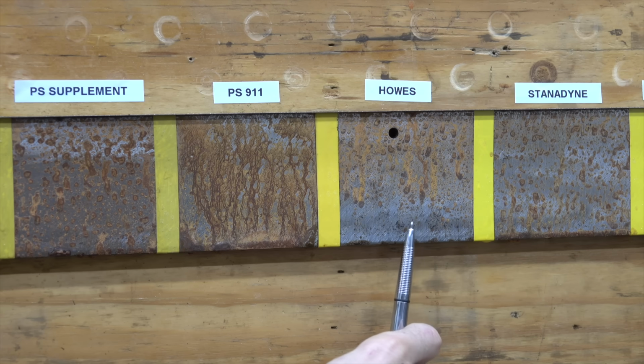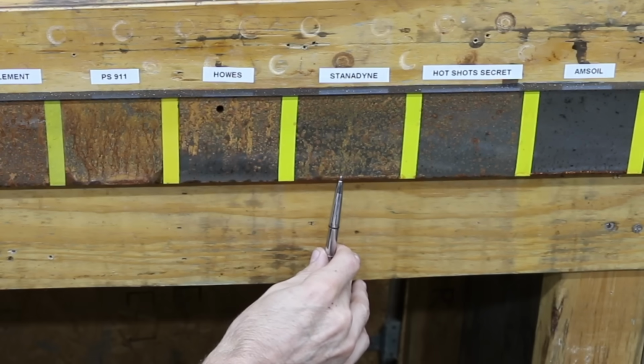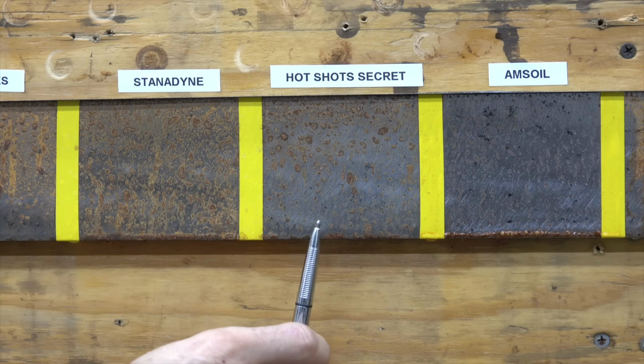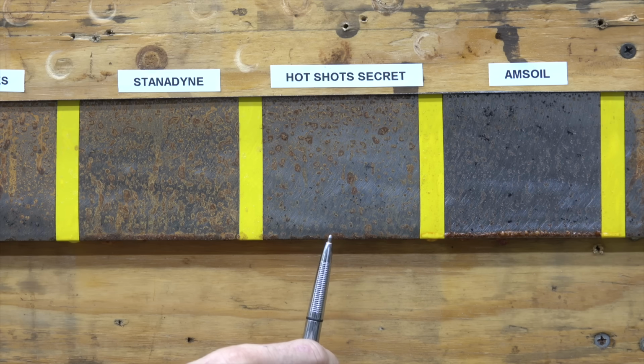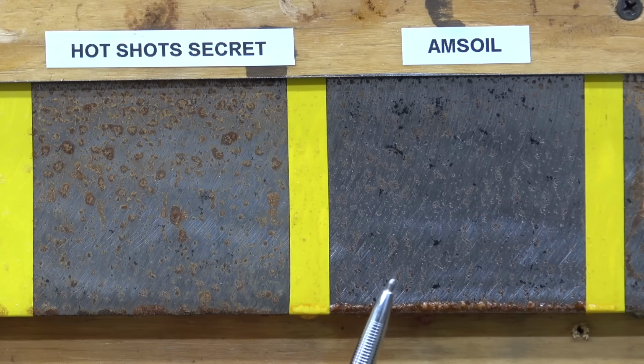I would say this is probably a fourth place finish. Stanadyne seems to have finished third. It actually didn't do too bad. While there is corrosion, it's not nearly as bad as some of the other brands we've looked at. Hotshot Secret actually did extremely well, finishing in second place just behind the two-stroke oil. Phenomenal job by the two-stroke oil.